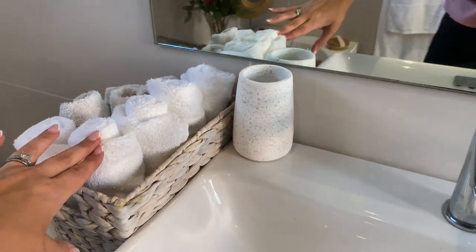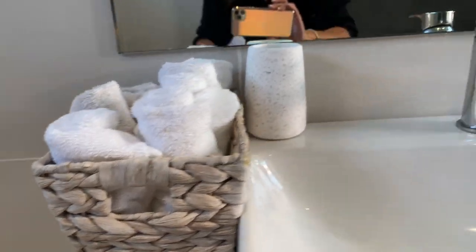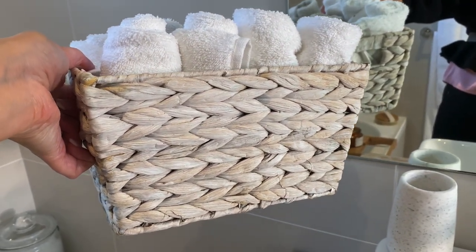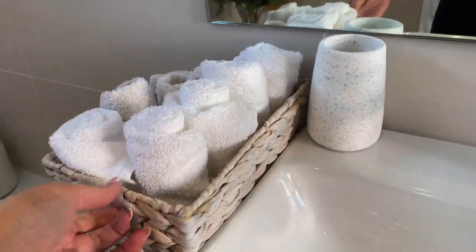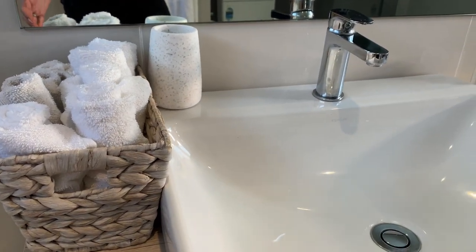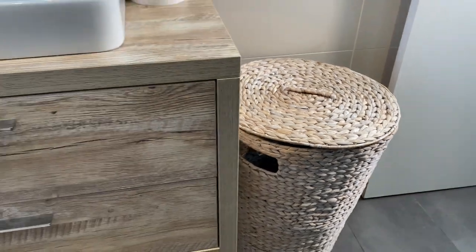These are all the face washes here that we got from Kmart. Then I also have this little basket here that was from Kmart originally as well. I have seen these at Target. I don't think Kmart are stocking them at the moment, but I just love that. If you've got a very white bathroom, it is the perfect colouring, and it also matches the washing basket.